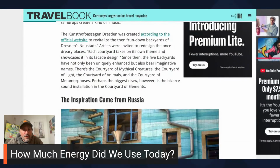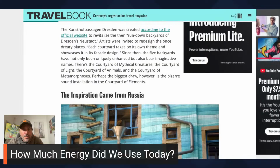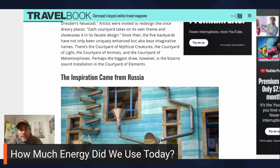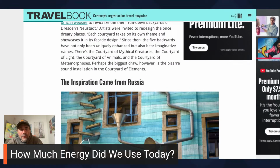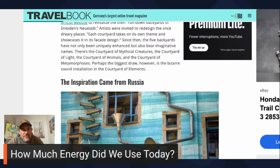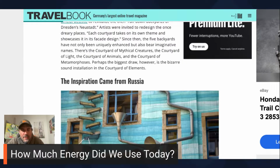The Kunststoff Passage in Dresden was created, according to the official website, to revitalize the then rundown backyards of Dresden's Neustadt. Artists were invited to redesign the once dreary places. Each courtyard takes on its own theme and showcases its facade design. Since then, the 5 backyards have not only been uniquely enhanced, but also bear imaginative names. There's the courtyard of mythical creatures, the courtyard of light, the courtyard of animals, and the courtyard of metamorphosis.